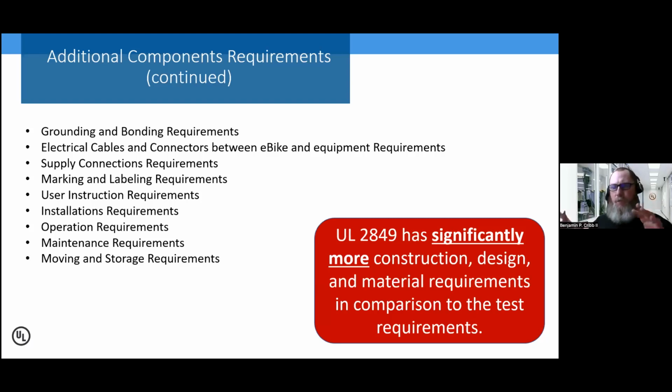And once you've looked at all the different smaller components that make up the system, then we have to address the marking and the labeling requirements. So what marks and labels are on this product? What's the stated speed? Who made it? What's the model number? And what do the user instructions actually say? And do they meet what the standard requires?